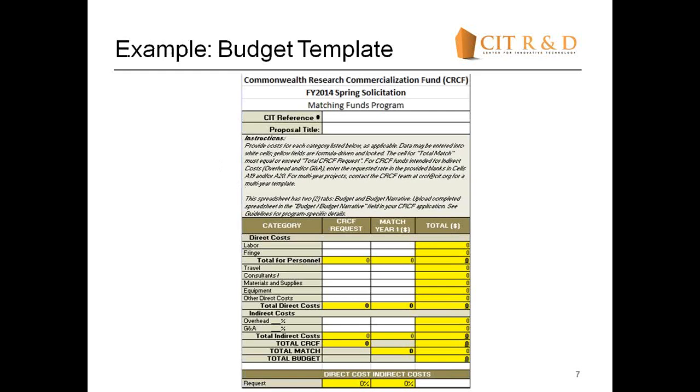The bottom of each budget has cells to calculate the percentage of requested CRCF funds for direct and indirect costs. For CRCF funds intended for indirect costs, such as overhead and/or G&A, enter the requested rate in the provided blanks in cells A19 and/or A20. The example of the budget shown here is for the Matching Funds Program.